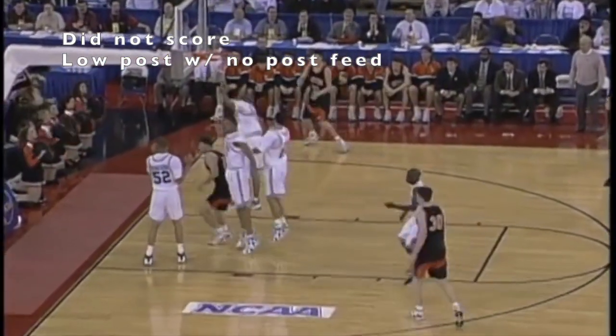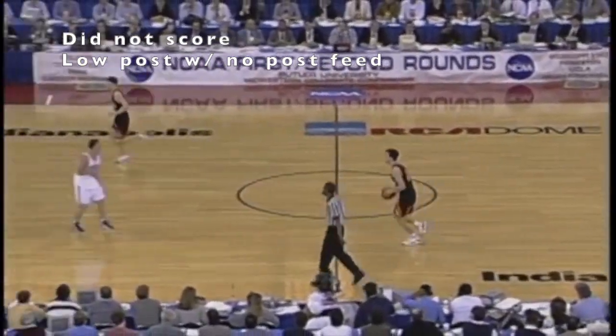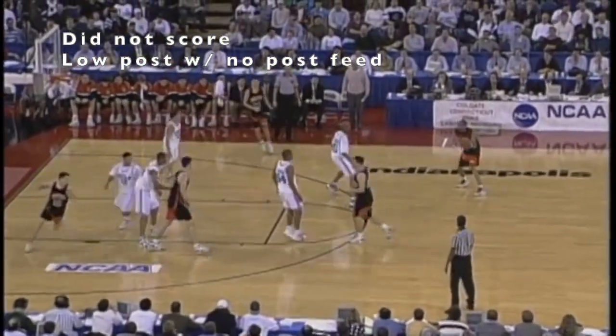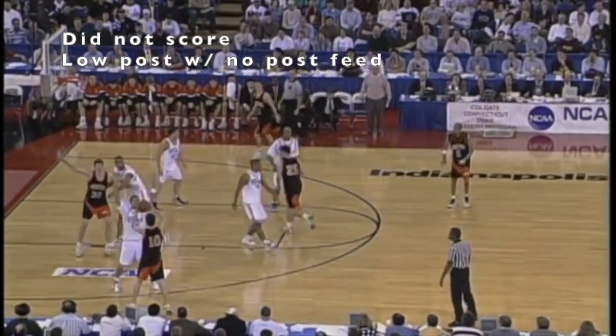Here's Doyle driving the baseline and a whistle. UCLA is starting to move with much more sense of purpose, quicker, with more thought about where they're trying to get and what they're trying to get accomplished. And we get our 6th tie of the ball game at 31.